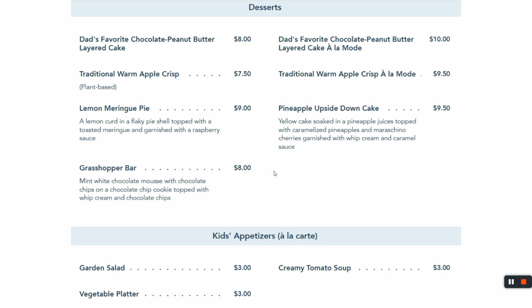Then there's also the desserts. The desserts are good here. We typically get them. The warm apple crisp is my favorite.